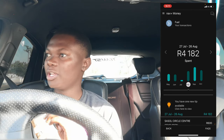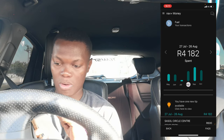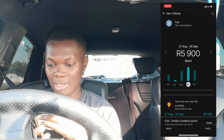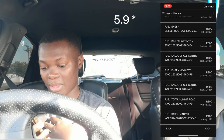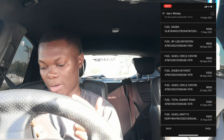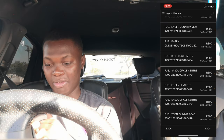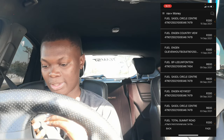Though it's high, I think it's because I went to Porch and I also went home. I'm not sure. I think that's why it was so high. But then again, things are now starting to get to an incline. So, in September, we spent 4.9, or I spent 4.9 rather. 21st of August, I poured 400. On the 2nd, I spent 300. On the 3rd of September, 600. Maybe I was going home, but Key West, I was probably going to fetch my girlfriend.